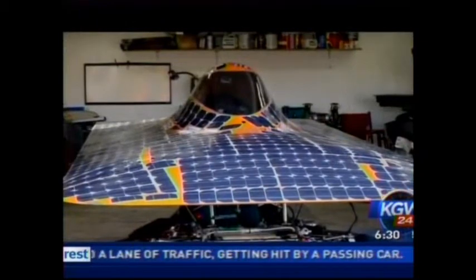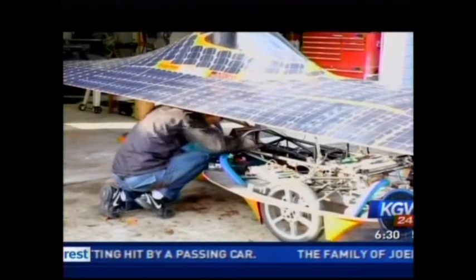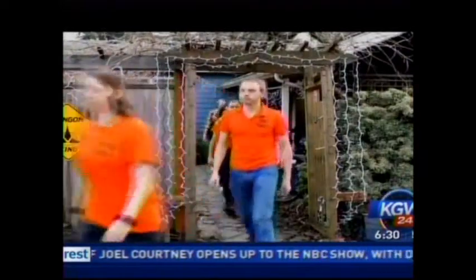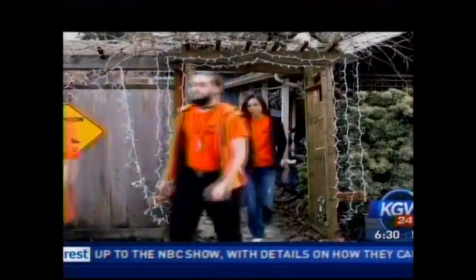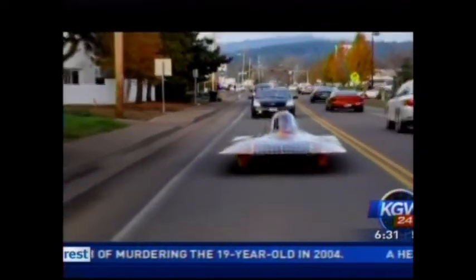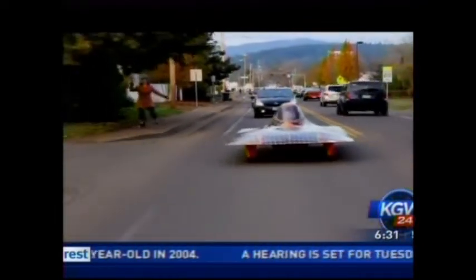Today on Green Science Oregon, we're taking a good look at the future of solar energy. A group of students at Oregon State University has formed their very own solar vehicle team. We'll take a look at their latest vehicle and learn how constructing the solar car was a combined group effort.